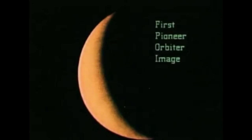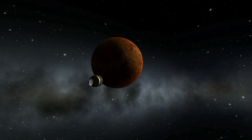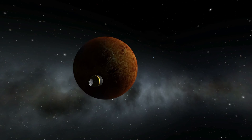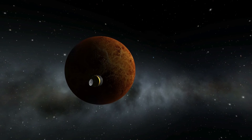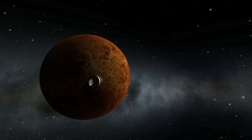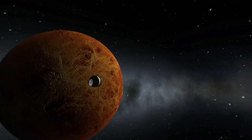Anyway, this is the first image transmitted from Pioneer as it approached Venus. And yeah, one thing to note is that I didn't have the clouds configured, so what you're seeing is actually the image of Venus's surface, which is, as is well known, quite hellish, very hot, and sulfuric acid all over the place and that sort of thing.